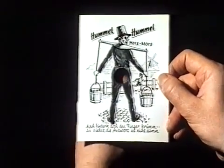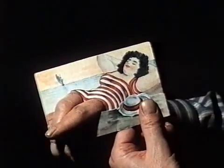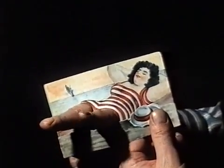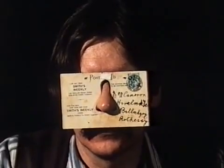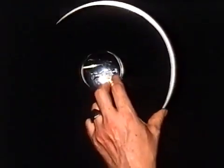Here, the positions of the fingers amplify the sense of space. The card as a mask. The concave mirror creates the effect of suspending the object in mid-air.